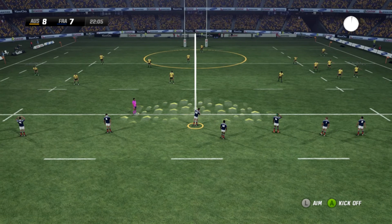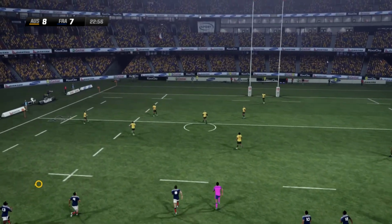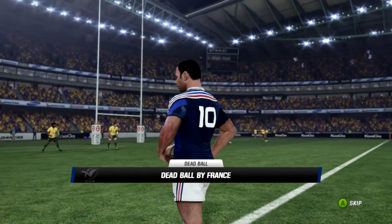This is where the scoreline sat. I don't think so today, though. After 22 minutes, surely not. As Tully's kicks off again, it's very deep. It bounces up, and it's gone all the way dead. Big mistake from France.